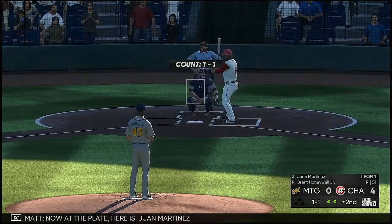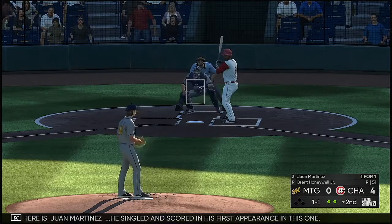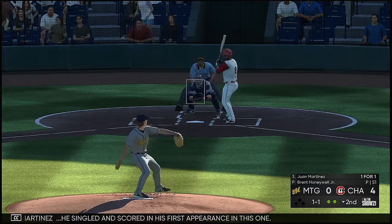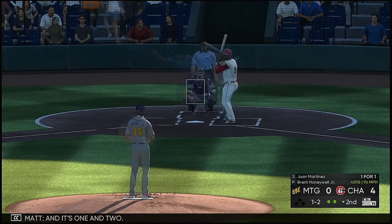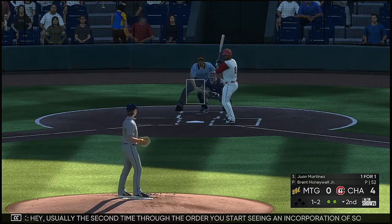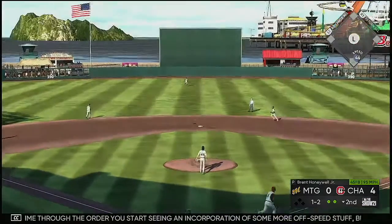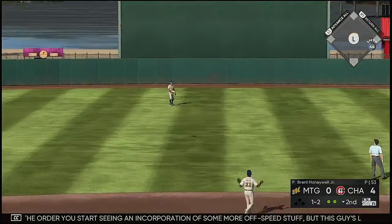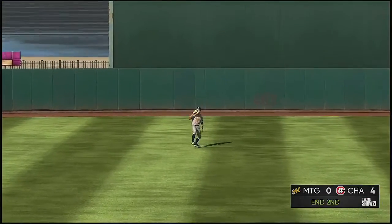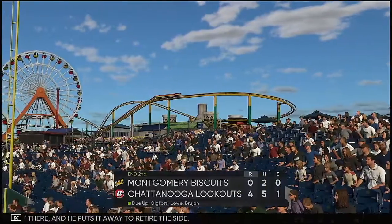Now at the plate here is Juan Martinez. He singled and scored in his first appearance in this one. And it's 1-2. One ball, two strikes. Hey, usually the second time through the order, you start seeing an incorporation of some more off-speed stuff. But this guy's locating and feeling really good about his fastball. Two back-to-back. Gigliotti will get there, and he puts it away to retire the side.